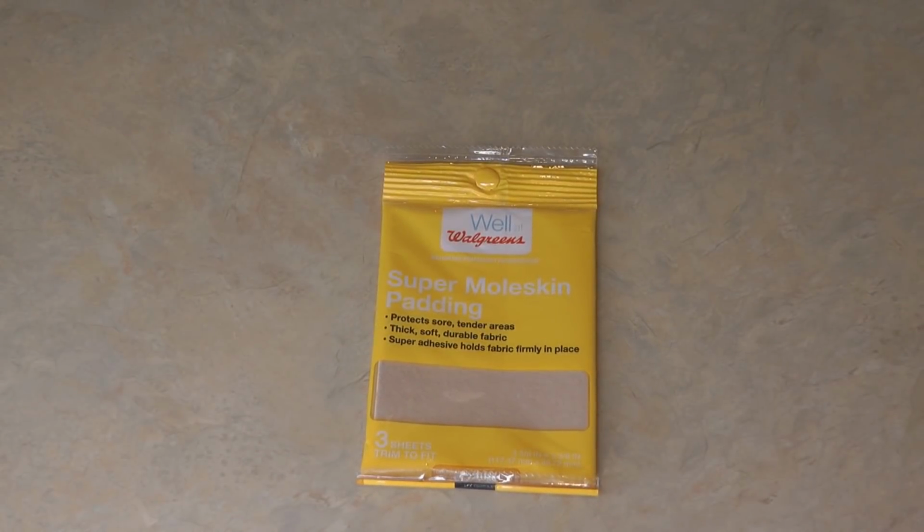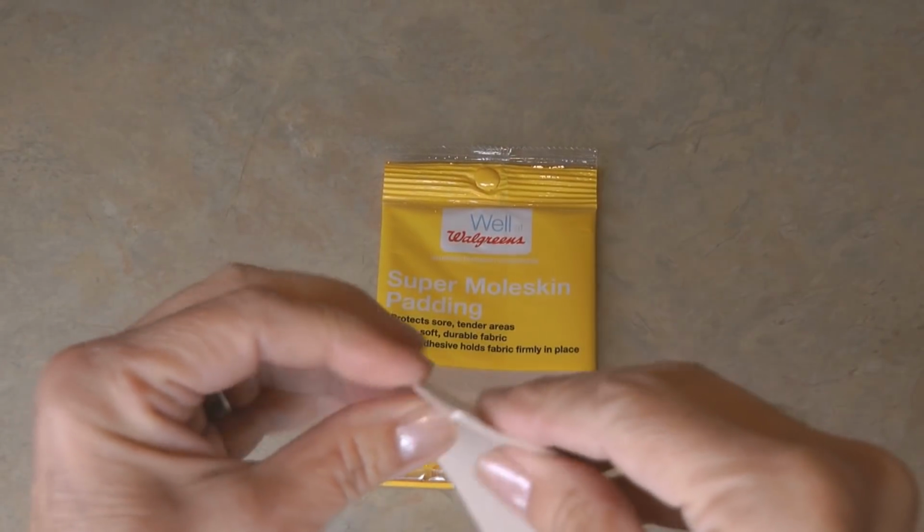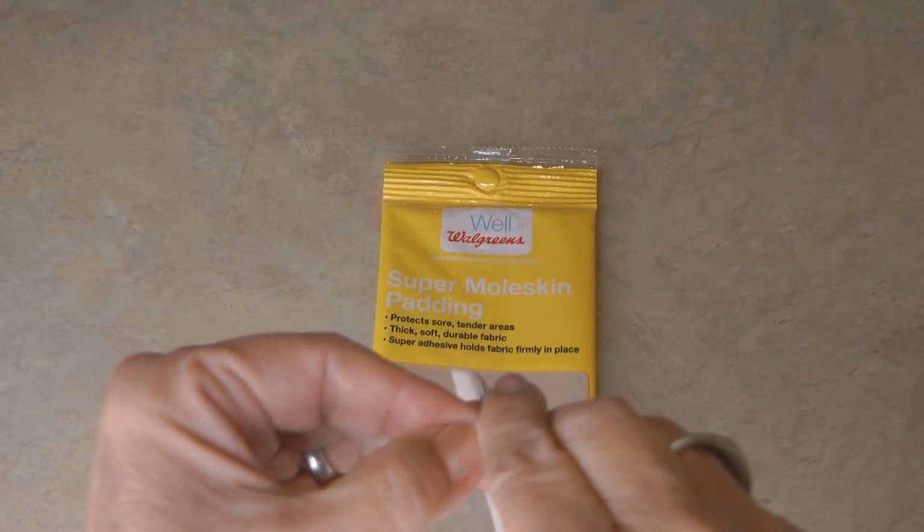You take a square of the moleskin, you apply it over a blister, but read the directions carefully because you do not pull it off.